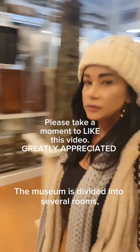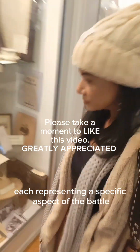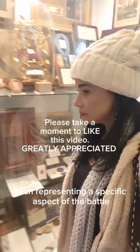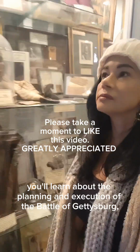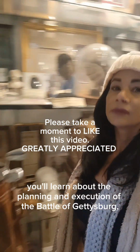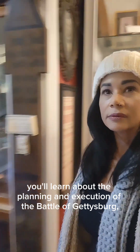The museum is divided into several rooms, each representing a specific aspect of the battle and the history of the region. In room 1, you'll learn about the planning and execution of the Battle of Gettysburg, with a focus on the courageous actions of the soldiers and commanders, from the soldiers wearing the first ever uniforms to the artillery pieces used during the battle. This room is a visual and historical feast.